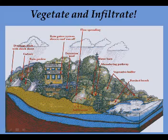So by now I hope you've keyed into these keywords, vegetate and infiltrate, and if they're the only two things you remember from this seminar, I think I will have done my job. But vegetative buffers are just one of many landscape techniques that we can use to divert and slow down water movement and prevent soil erosion and runoff and so forth.